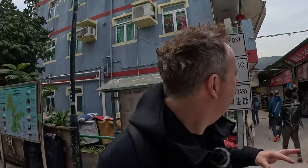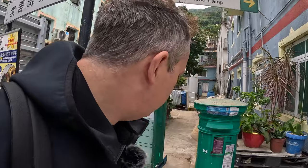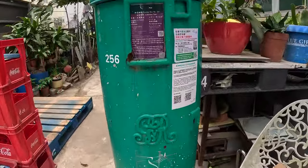And I've just spotted it. I was going to turn the camera off, but there's no point because we are right here in the middle of the restaurant, and stuck behind here is our third pre-World War II postbox of the day, and it is a George V.